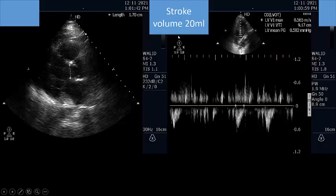First, stroke volume. Thanks to critical care ultrasound, we can measure the stroke volume very simply and accurately by measuring the left ventricular outflow tract diameter and putting the pulsed wave Doppler half a centimeter above the aortic valve to trace the LVOT VTI, which is the distance of the blood in the aortic outflow tract. And if you convert this diameter to area by squaring the diameter, 1.7 multiplied by 1.7, and multiplying by 0.785, you will get the area.